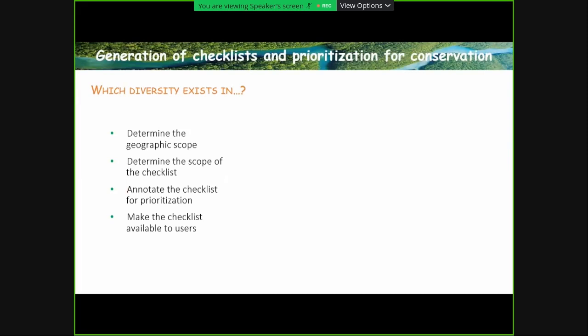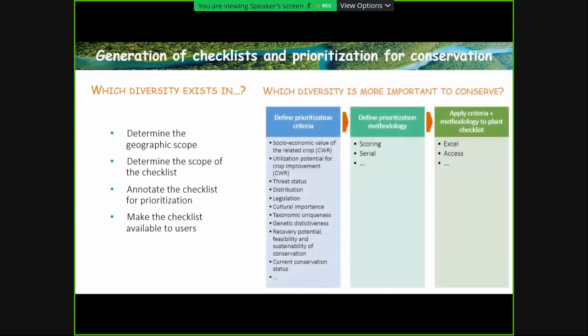So let's go through the first step, the generation of checklists and then prioritization. Basically we need to determine the geographic scope of our study. It can be a region, which includes several countries, a country, or even a subnational region. Then the scope of the checklist: whether we want to be comprehensive and develop a checklist of all the resources there, or just the national crop wild relatives, or even the crop wild relatives related to a particular crop gene pool. Then we can annotate that checklist with information that will allow us to prioritize it, and then make the checklist available to users.